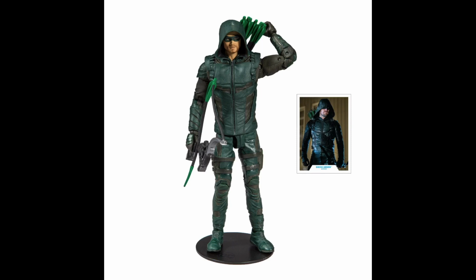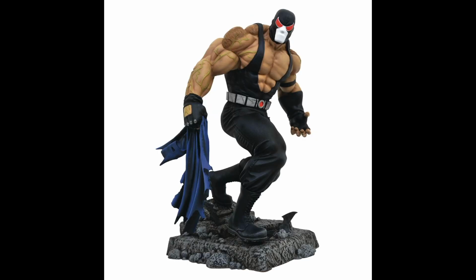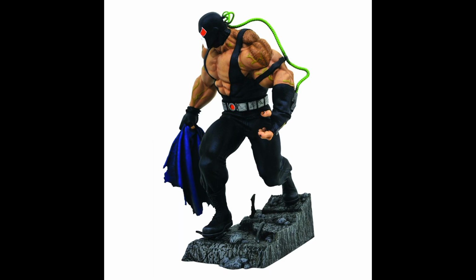Next up, I want to look at a really cool statue from Diamond Select. This is Bane from their DC Gallery. It's a PVC statue, a 9-inch statue, depicting Bane holding Batman's cowl. This will be available in May for $50.